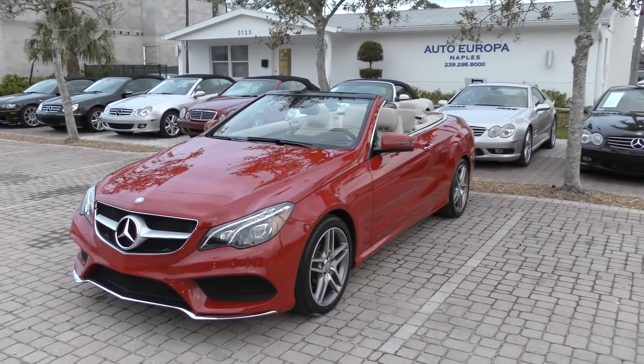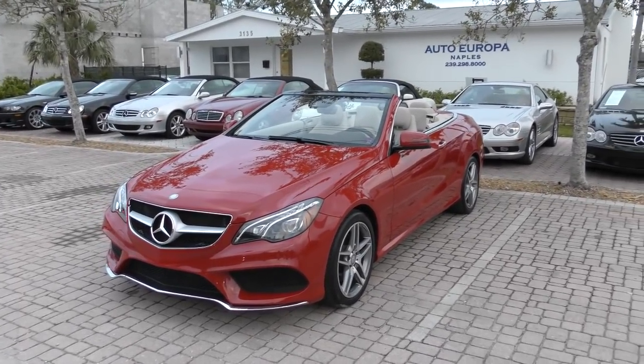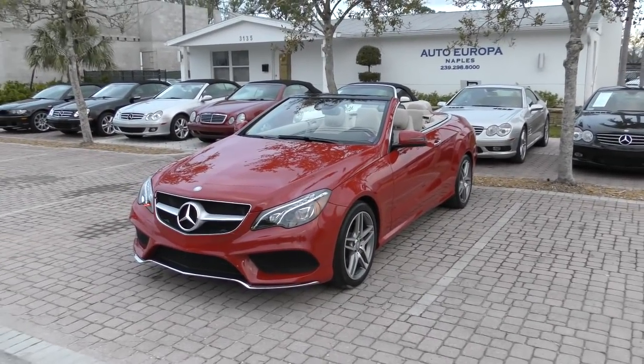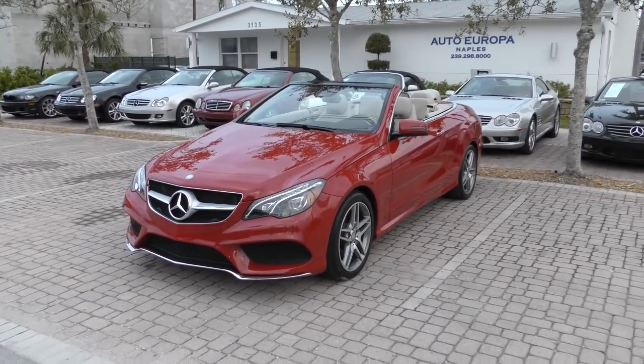They're all movie stars. If you go back and run through IMDb for Mercedes-Benz E-Class convertibles, you're going to find them in a bunch of movies. With good reason. They just have a timeless elegance about them. They're lovely to look at. They're lovely to drive, and they really just do everything quite well.